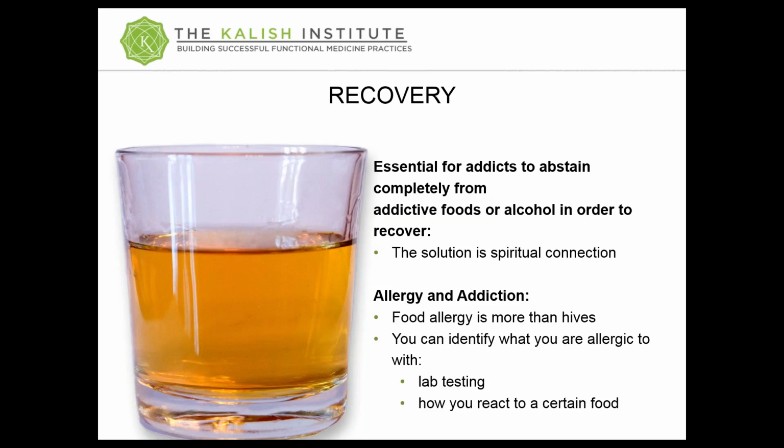So to sit down and talk to a food addict and say, hey, I want you to get off of gluten, dairy, and soy and do this lab, and I'll see you in 3 weeks, is absolutely useless because they're not going to be able to make those changes in their food unless you really confront the addiction component of the problem. So what addicts all need to do, they need to recover, they need to abstain from the food.